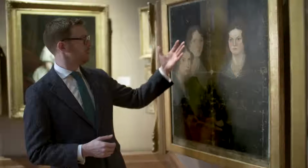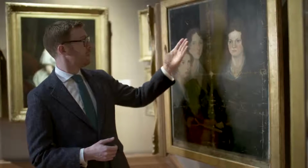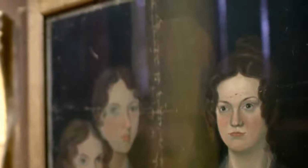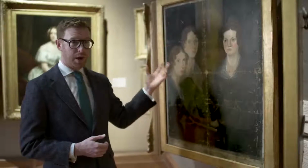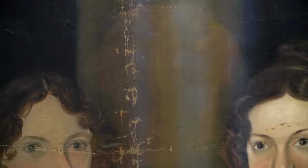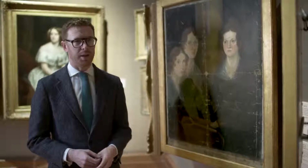The gap resembles either a ray of light or a column, and you can see as you look closely that what's appearing from beneath the paint over time is a shadow of a male figure. We think that this was Branwell who painted himself into the portrait with his 3 sisters, and then for some unknown reason decided to paint himself out, which is quite interesting and maybe troubling.